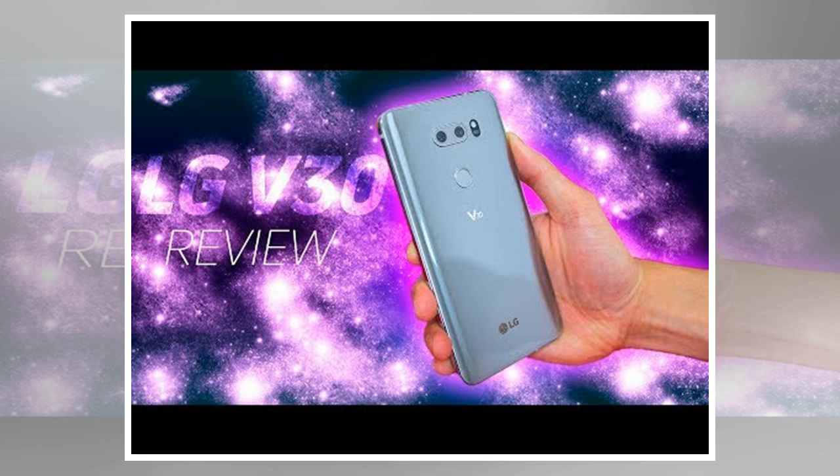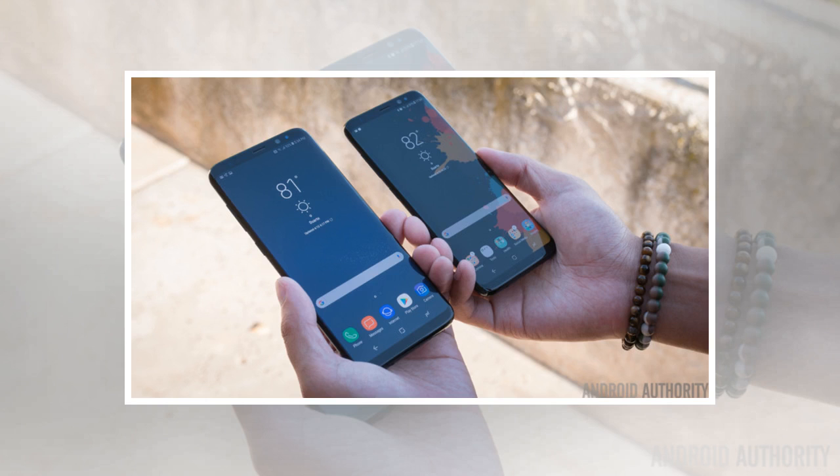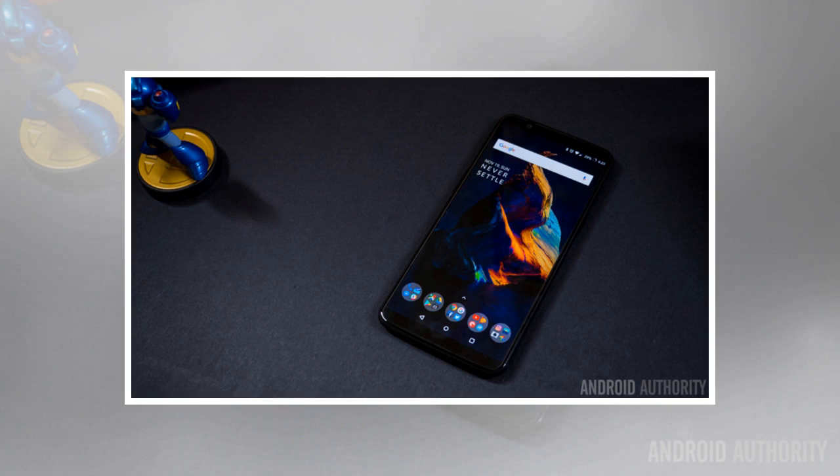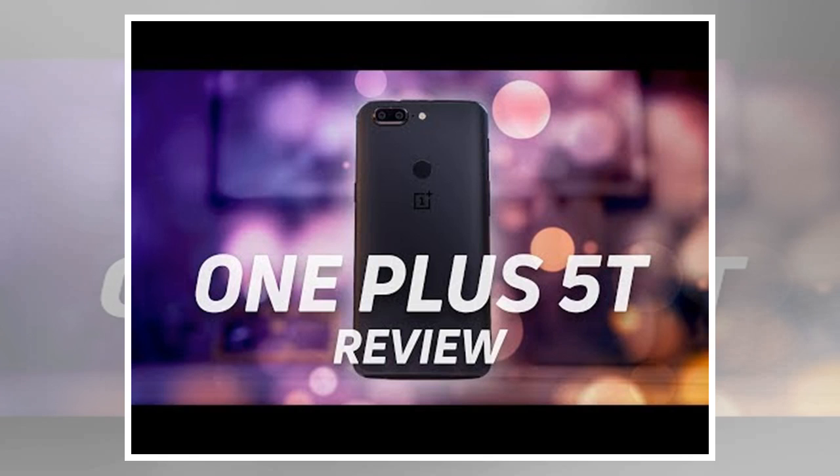Specs: 5.71-inch IPS LCD display with 2560 by 1312 resolution, 504 pixels per inch, 2.45 GHz Qualcomm Snapdragon 835 processor, 4 GB RAM, 128 GB built-in storage, not expandable, dual 13 MP rear cameras, f/1.9 aperture, PD and laser autofocus, LED flash, 8 MP front-facing camera, 3040 mAh battery, Android 7.1 Nougat, 141.5 by 71.1 by 7.8 mm, 185 grams.